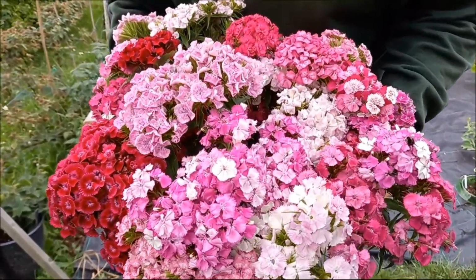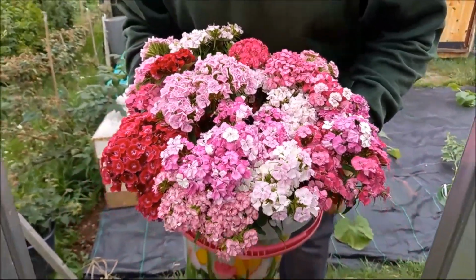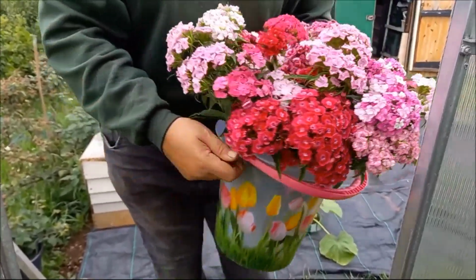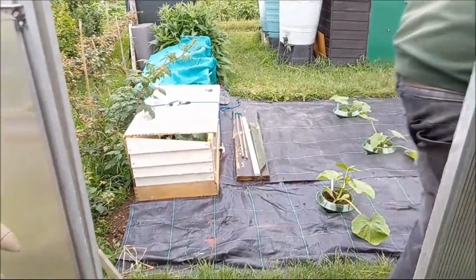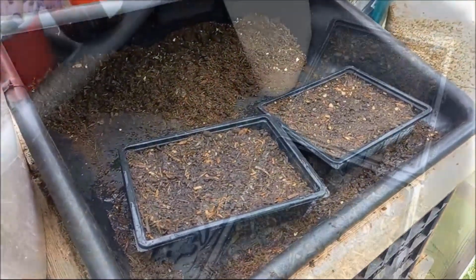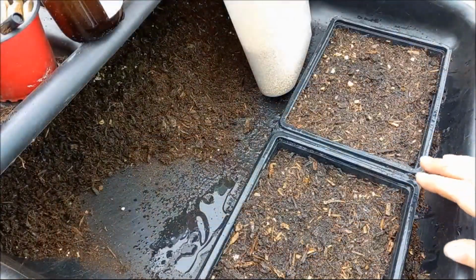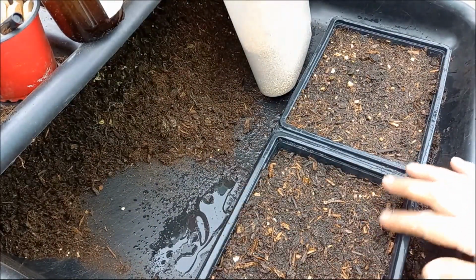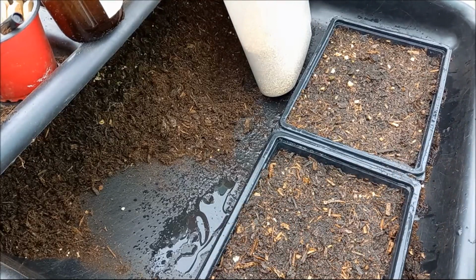They're prettier. But what I'm going to do is tell you... I'll put these up the end there. Yeah, you put them up the end. Okay, so I just need to get the camera in the right place, so give us 2 seconds and I'll be back. Rightio, so I've got 2 trays of moistened compost here, and these are for sweet Williams, and now is your time to do them.